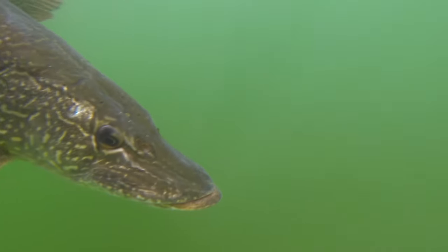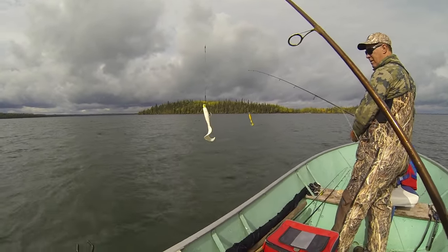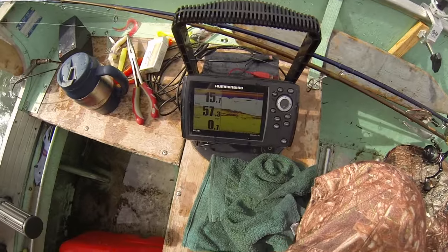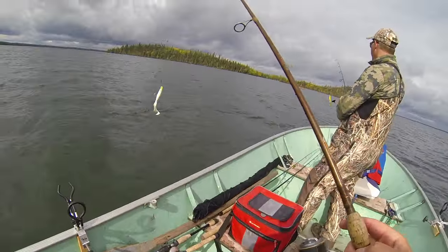Nice. We're using big grubs. Well, Russell's been using a grub for quite a while now, and they seem to be working, but pretty much everything is working. We dropped off the flat a little bit, 15 feet of water, but there's still tons of pike out here. Watch.